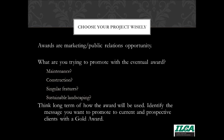Choose your project wisely. Awards are great marketing and public relations opportunities. Think about, what are you trying to promote with your eventual award? Promoting your maintenance department, your design, build, and construction departments, singular features that you excel at, sustainable landscaping. Think about long-term how this award will be used, what you're trying to promote, what kind of end clients you want. Identify the message you want and promote to current and prospective clients with your Gold Award.